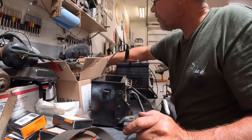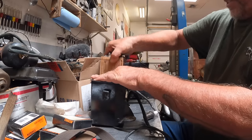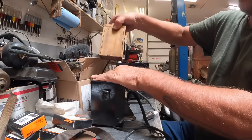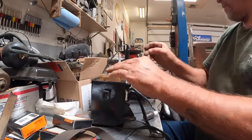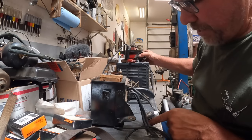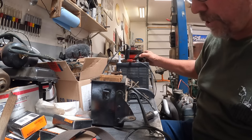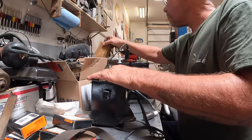Got one over here that'll jump a half inch. This one here I marked at a quarter. These just slide down in here and these little contactors make contact. And then you ground it and test it. That one's really loud, but it actually has really good spark. So, a nice blue spark to it.